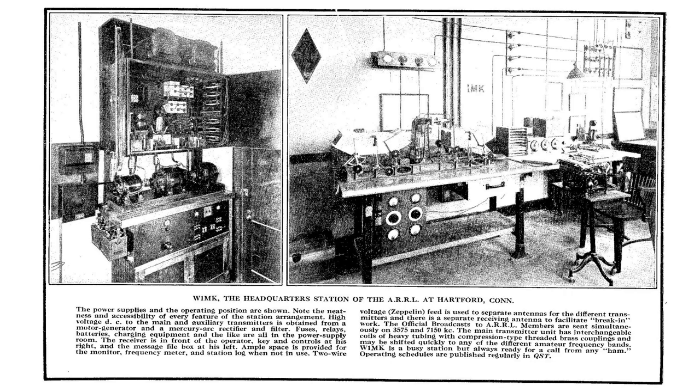On the left, there's the power supply room, and you can see that the power is being supplied by a number of motor generators and also by a mercury arc rectifier and filter. I think that may be some of the apparatus in the upper cabinet there, although it could be down below as well. On the right-hand side is the operating room.